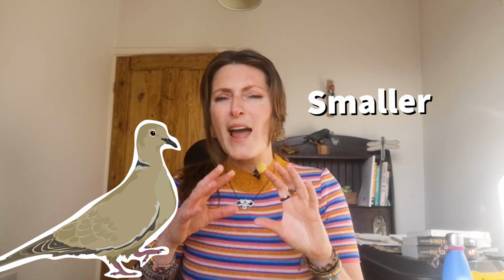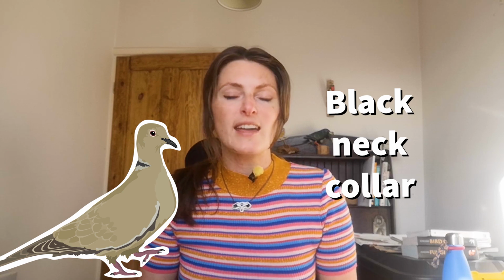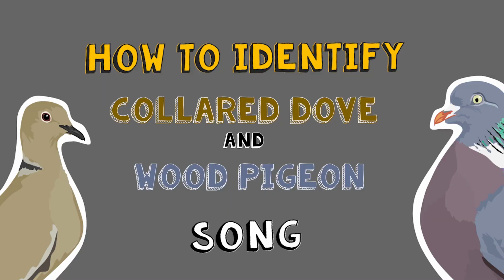Collared doves, on the other hand, are a little bit smaller. They're more elegant vibed. In colour, they're almost like a dusky fawny grey rather than that slate grey of the wood pigeon. And they have a black collar around the neck and just very tiny, kind little eyes. But both of them you'll see commonly in any urban or suburban garden or park or area like that.